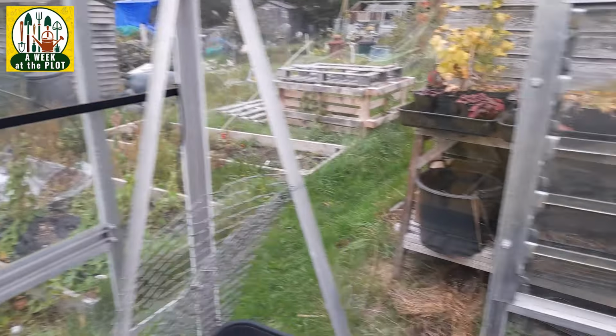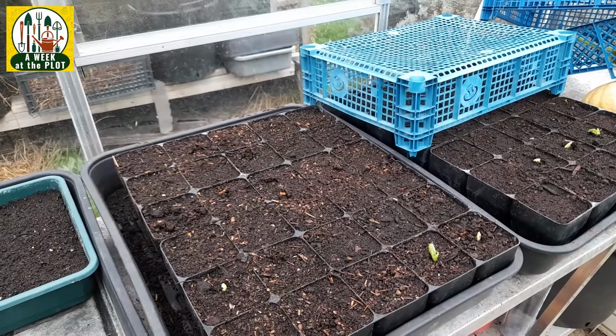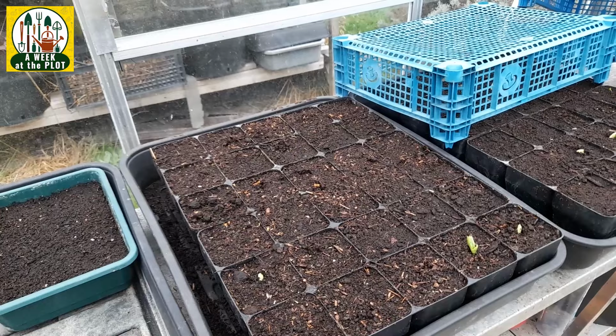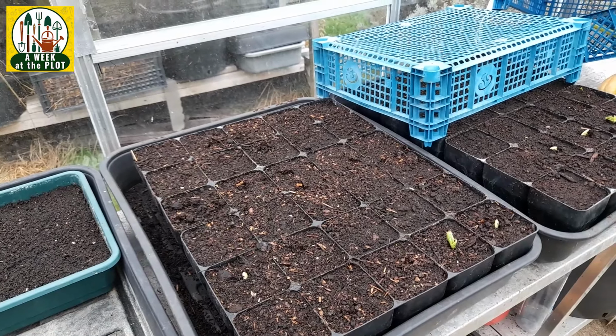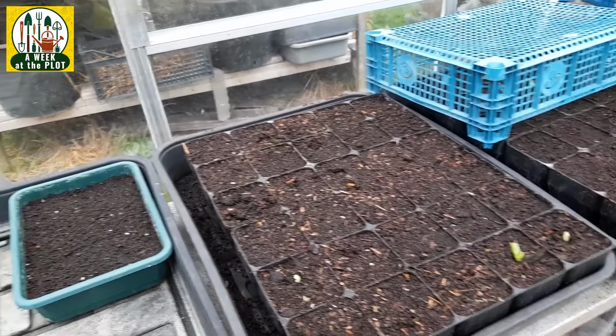As I said last week, I saw a mouse in the poly, not quite sure how it got in, but I just thought it was best to keep these in here. And actually, with the temperature that we've got at the moment, it's pretty good, really.